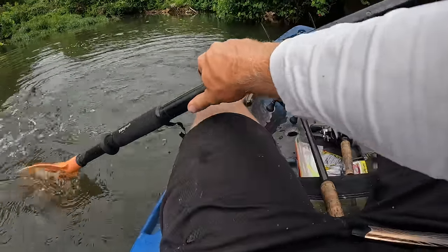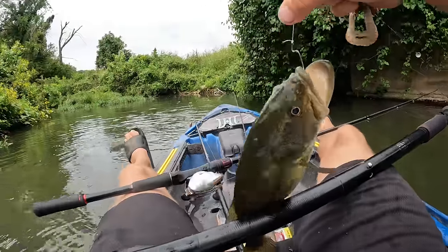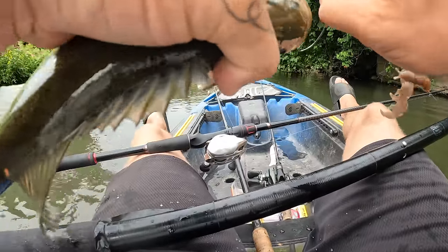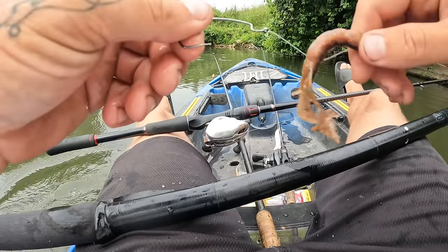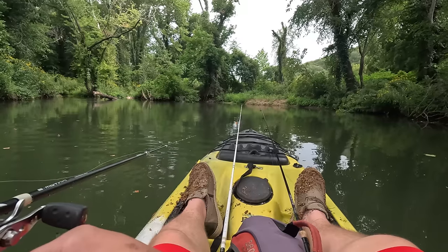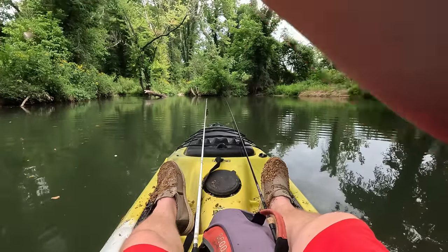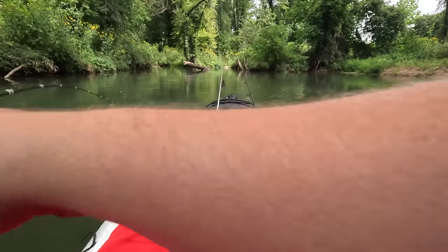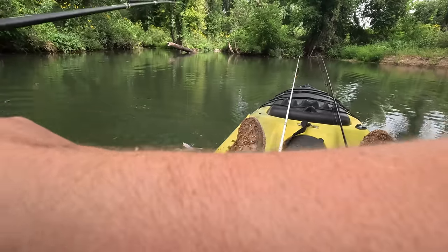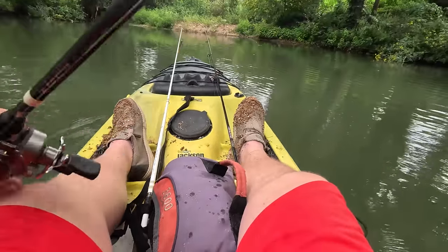There we go. Not a monster by any means, but another decent one. Just crushing that Texas rig. Smacked a little top water. Oh yeah, look at him fight. There we go. A little river largemouth. Yeah, it's a pretty good one.